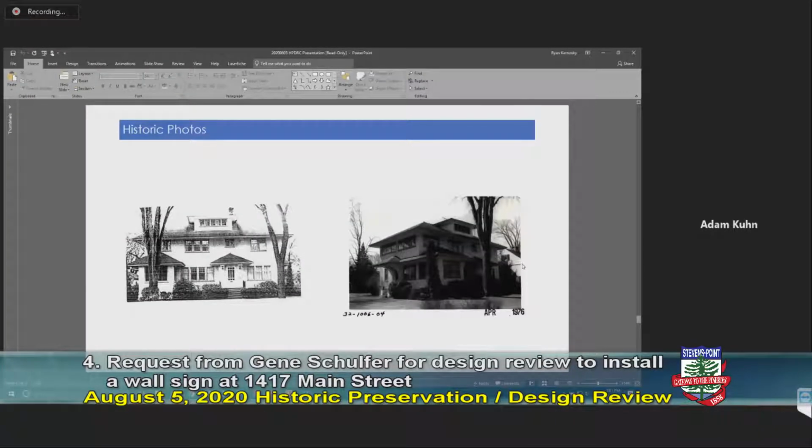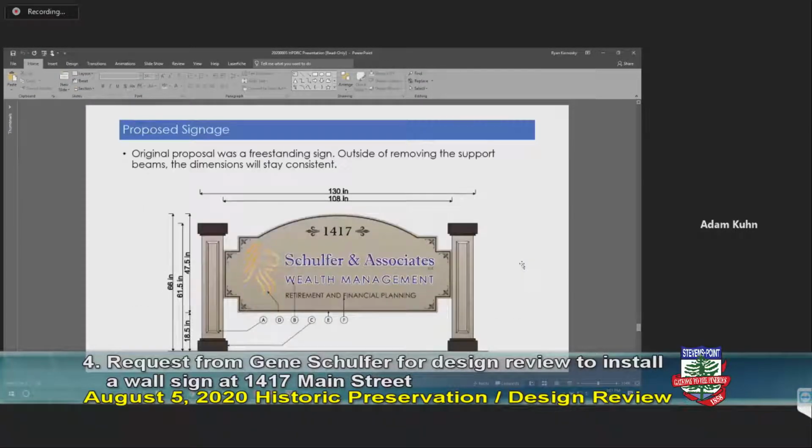building. Now here are some of the historical photos showing more of the building itself. The one on the right was dated 1976, and the image on the left of the screen is about 5 to 10 years older than that. Now I would say too that this building as a whole is relatively young in comparison to, for example, the other agenda items that we've been discussing earlier today. But now discussing the proposed sign itself.